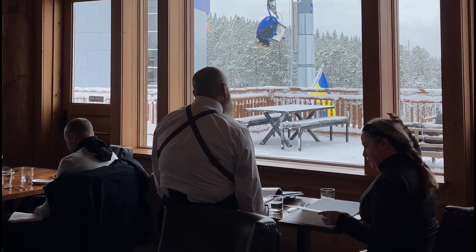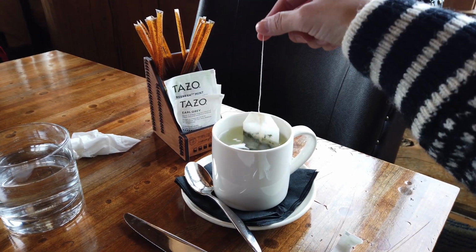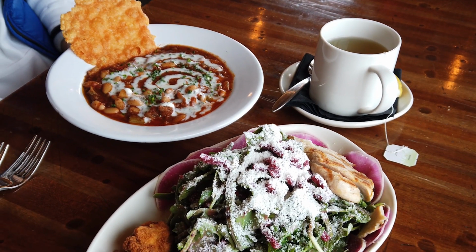And yeah, Big Sky was so fun. You definitely have to get out there. I think this is my favorite mountain that I've skied to date.